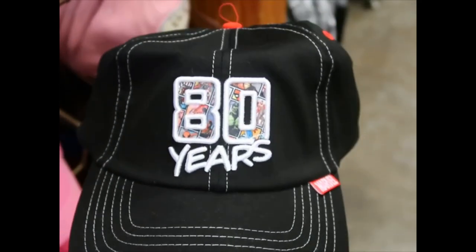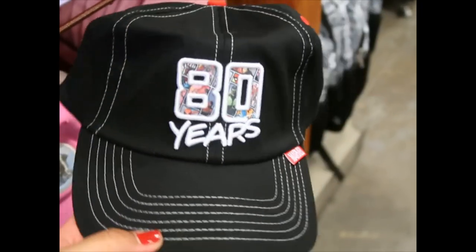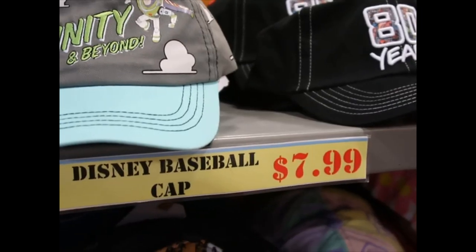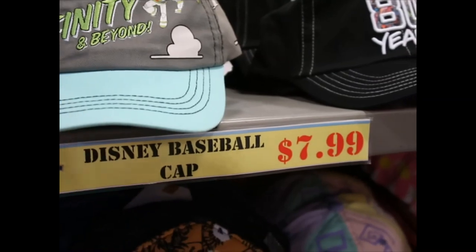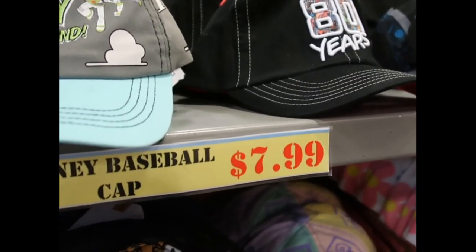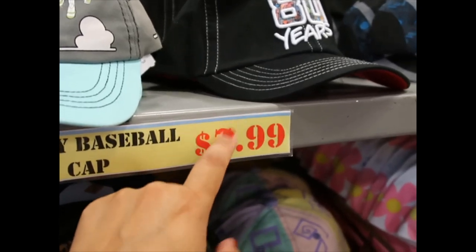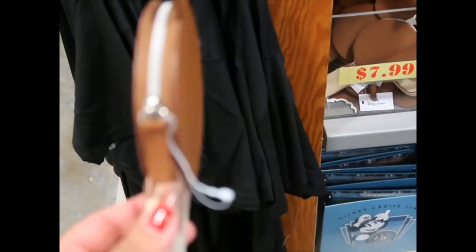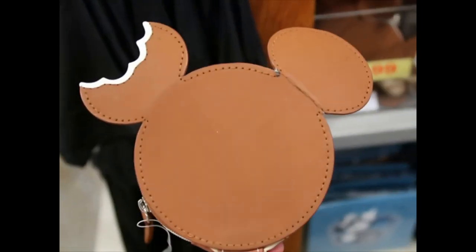This is a cool hat, 80 years Marvel. You can see some of the heroes there and inside the 80. I think it's $7.99 because it's here with all the other hats and it says $7.99. But as I just proved, this doesn't necessarily mean that that's how much the products are. The Mickey Premium Ice Cream Bar coin pouch is $7.99. I think the last time that I saw it was $9.99.